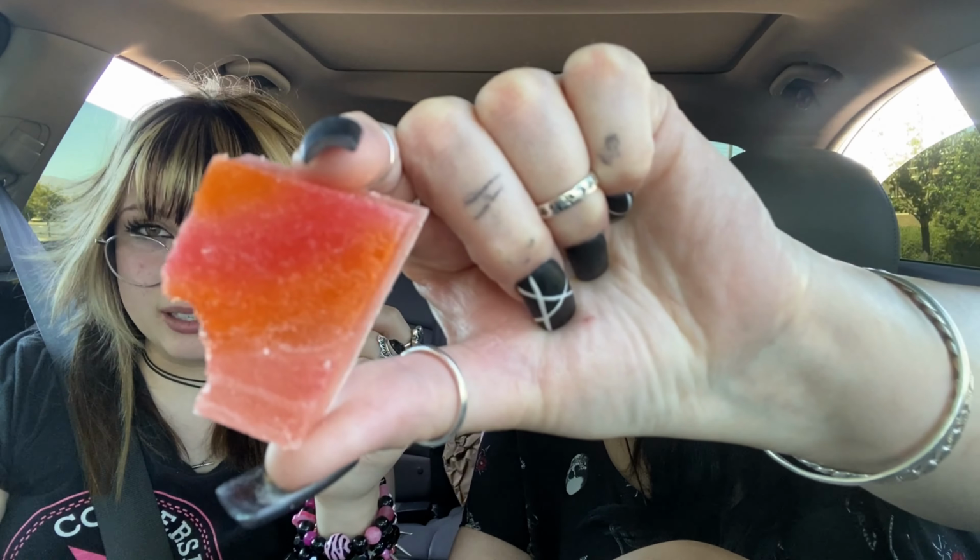It has like a minty freshness. You get a whiff of it and once you take a bite of it, it's like mint explosion in your mouth, but it doesn't taste like mint. It tastes like lime. There's no key limes in that. It's just lime.